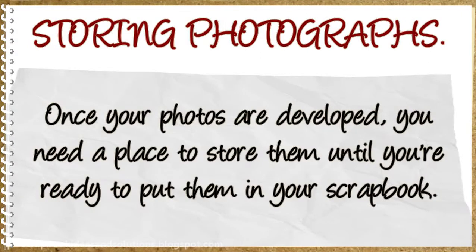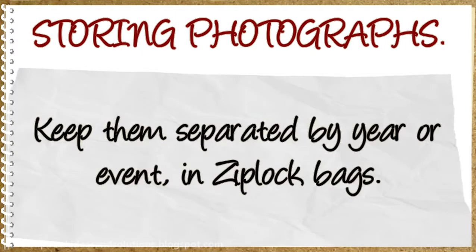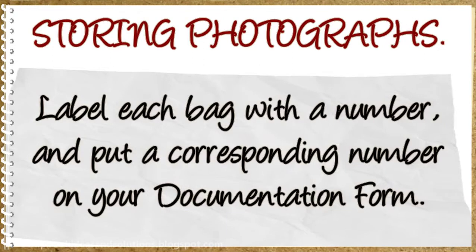Storing photographs. Once your photos are developed, you need a place to store them until you're ready to put them in your scrapbook. Keep them separated by year or event, in Ziploc bags. Label each bag with a number, and put a corresponding number on your documentation form.